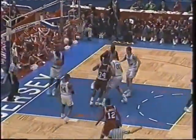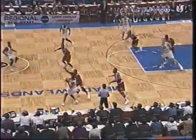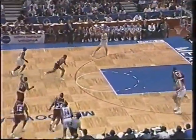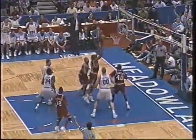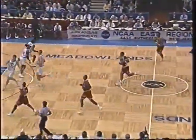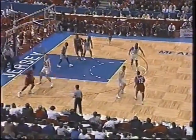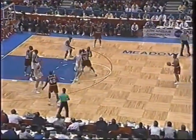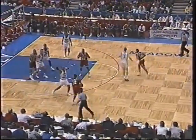There's the extra pass. That interior passing has paid big dividends the last couple of times down for Arkansas. Sullivan kicks it back out. Williams for three. Rattles out. Williamson with a rebound. And Arkansas has a chance to tie or pull within one on this trip down the floor. Well, I think you've got to peek inside again. Phelps trying to deal with Williamson. Now Montross steps in and covers the middle area.